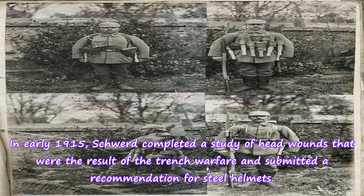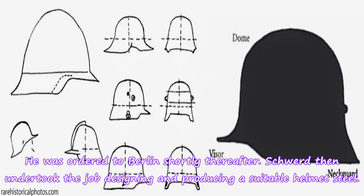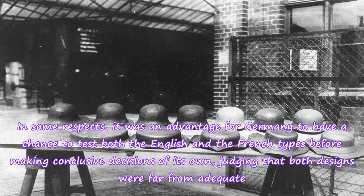In early 1915, Schwer completed a study of head wounds that were the result of the trench warfare and submitted a recommendation for steel helmets. He was ordered to Berlin shortly thereafter. Schwer then undertook the job of designing and producing a suitable helmet steel. In some respects, it was an advantage for Germany to have a chance to test both the English and the French types before making conclusive decisions of its own, judging that both designs were far from adequate.